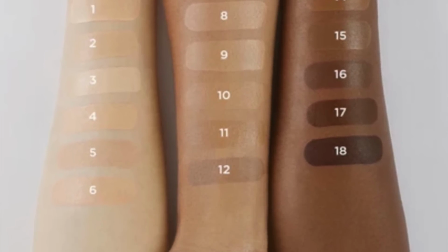Skin tints do tend to be a little bit more flexible in their shades due to the lighter coverage. As far as undertones, Hourglass does not offer a neutral undertone in the light to the light medium range. So I ordered shade 6, light with cool undertones. This is just a tad light for my summer skin. I can warm it up with a little bronzer, but I think this shade is going to be perfect for my winter skin. Comes in a squeezy tube, and let me show you the texture.